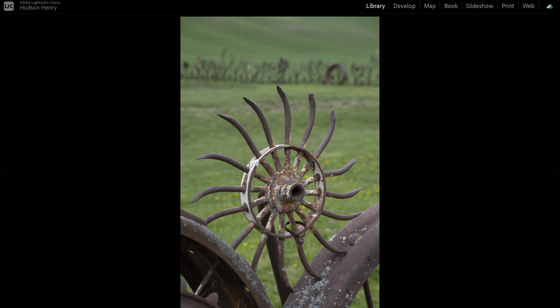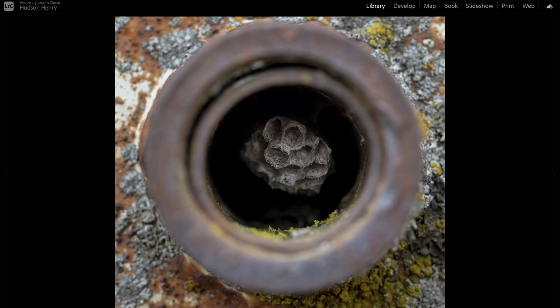It was a bit of an overcast day, and we went out and just warmed up around some of these crazy wagon wheel fences and beautiful old farm details. And I actually jumped in and started doing a little macro work. And this is an image that was kind of fun.